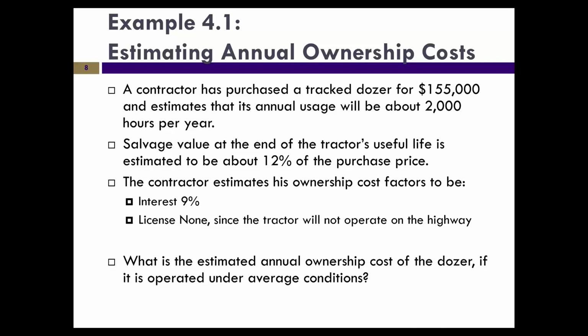Contractor estimates his ownership factor at 9%. The partners have decided that that's the rate of return that they want. And then we don't need any licensing. The tractor's not going to operate on the highway. So we ask a question of ourselves, what is the estimated annual ownership cost of the dozer operated under average conditions?